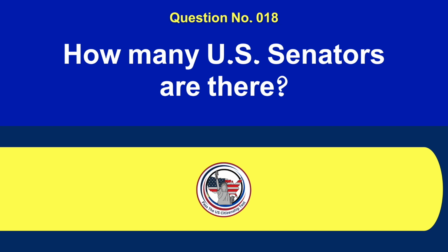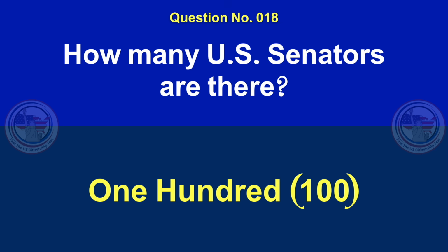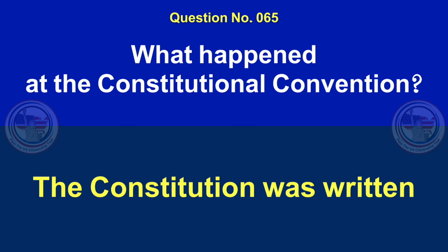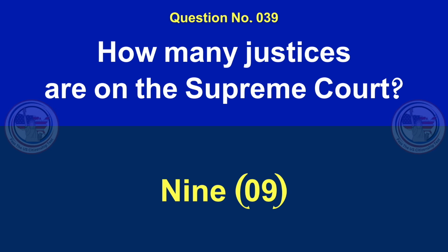How many U.S. senators are there? 100. What happened at the Constitutional Convention? The Constitution was written. How many justices are on the Supreme Court? 9.